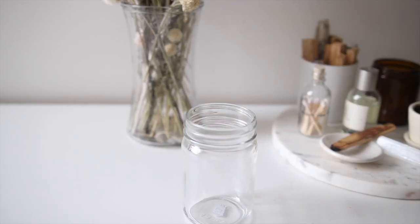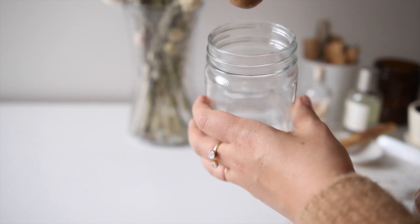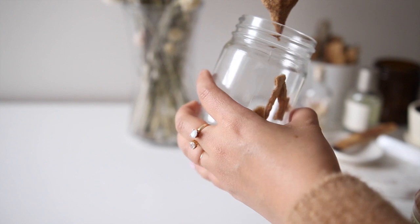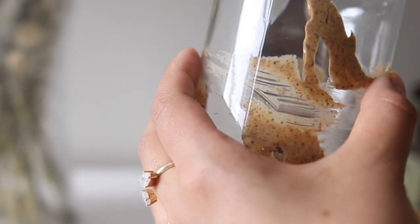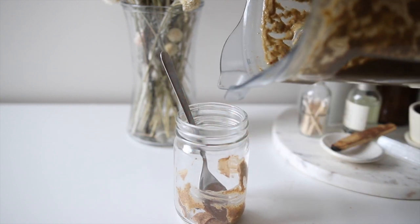I'm gonna reuse this old mason jar and I'm actually gonna put extra almond butter inside. I'm gonna put a drizzle on the inside of the jar, and I hope this doesn't just make it look grosser. I have a feeling I'm about to make a mistake. Yeah, I don't know what I was thinking. Oh my god, I am so ruining this. Okay, here we go. We're just gonna pour this thing in.